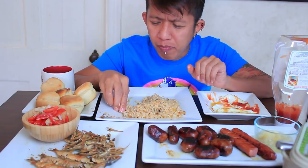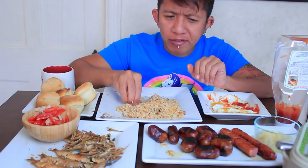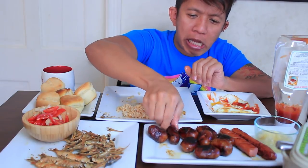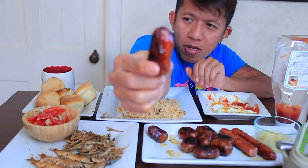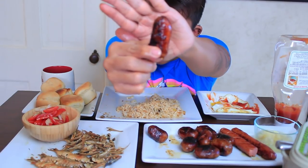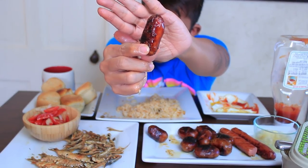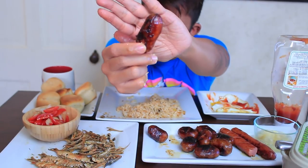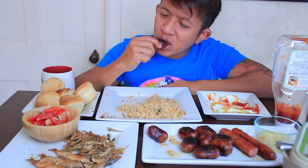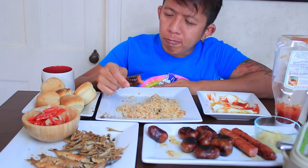Raw garlic is delicious. It looks burnt, but it's okay. That's how we cook it.